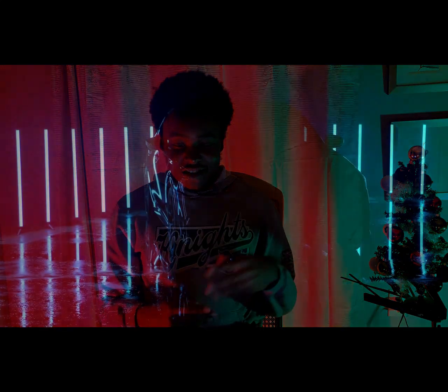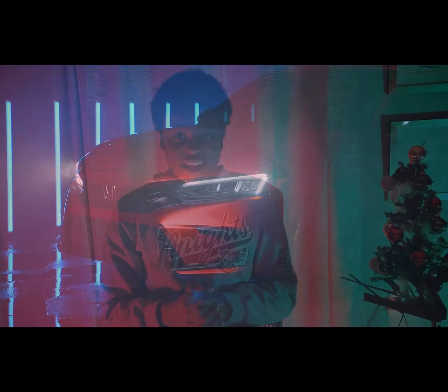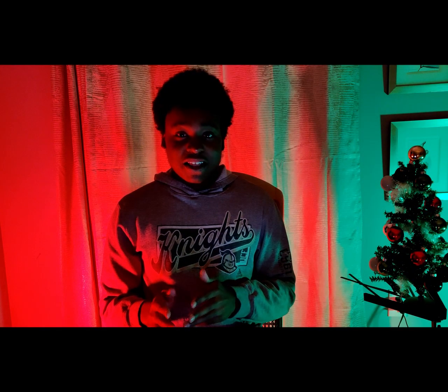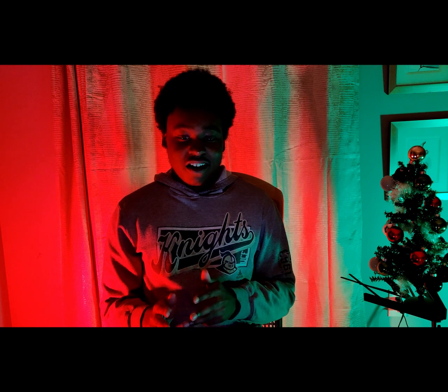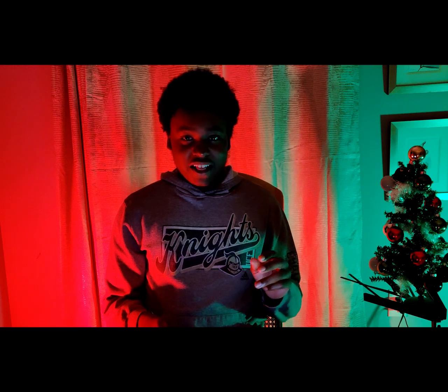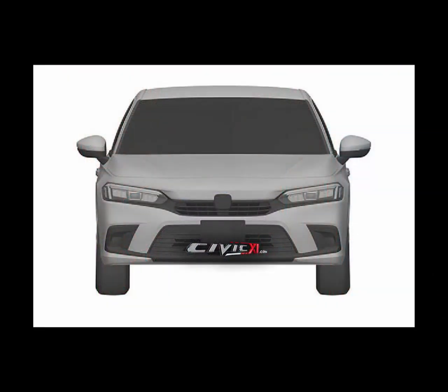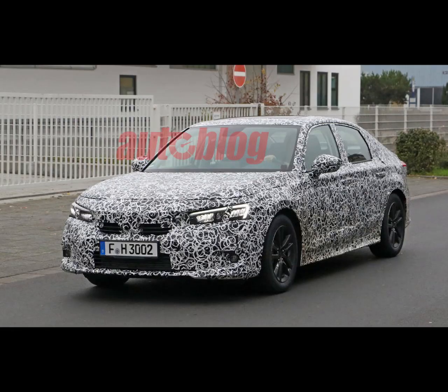I like how it looks. Starting at the front, they have a new DRL running headlight. I think this is going to be the standard headlight on this car because in the prototypes and in the patents, the upgraded headlight seems to have a similar LED design to what we saw from the past Honda Civic, except it has a projector right in the middle of it. And this car does not have any of that. So I think this is going to be the base headlight.